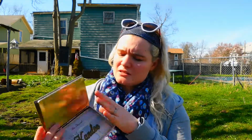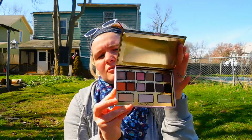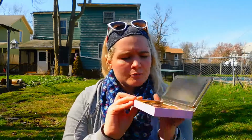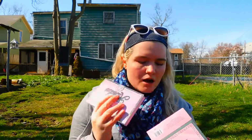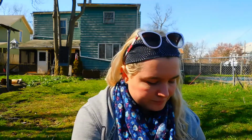Yeah, so that's just what the inside looks like. I do have a review on this palette as well, and that's just what the palette looks like. It is super pretty, and it literally smells like candy, like chocolate, like cotton candy goodness. I do believe you can still get this on the Too Faced website if you're interested, and it was actually on sale not too long ago. So if you have a chance to get it, I would definitely recommend it because, like I said, it's limited edition, so why not?